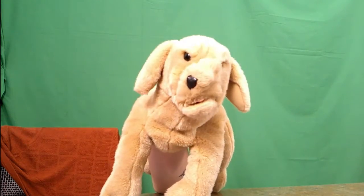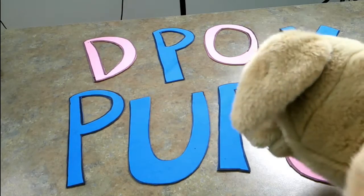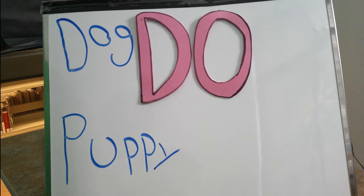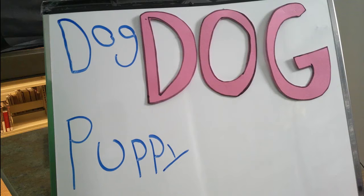Hey, look guys, it's our friend Banjo. Well, hey Banjo, what you doing, boy? Oh, Banjo needs help spelling the words dog and puppy. Can you help Banjo spell the words dog and puppy? Let's try spelling dog first. Which letter should Banjo start with first? That's right, the letter D. Great job. All right, what letter should Banjo pick next? Not the U. Yes, Banjo needs to grab the O. Awesome job. Okay, what is the last letter in the word dog? Yeah, the letter G. Oh, fantastic. We have D-O-G. That spells dog. Good job, guys.